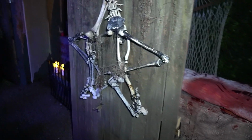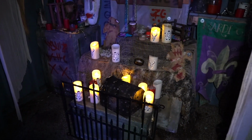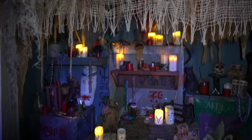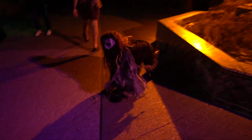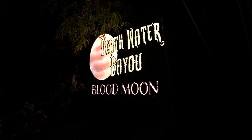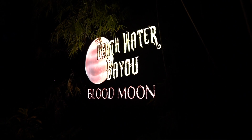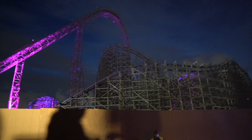I turned on my light just so you guys can see how gory the scare zones are. It's great theming. It's very voodoo here. It's beautiful. I would if I could. Oh my! That's the second time. Second time. Woo! I've heard this one is really good. Death Water Bayou, Blood Moon. It's our next house up. Look at the backside of Iron Gwazi. Okay, we're going in.